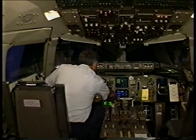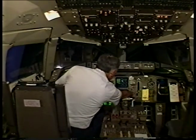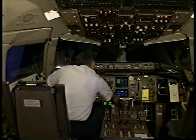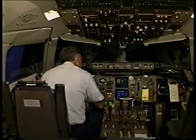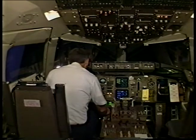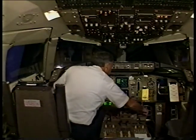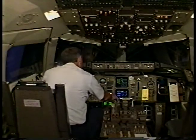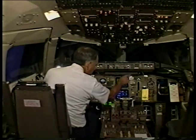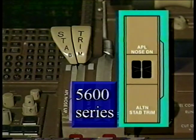When checking the status page on the 5600 aircraft, you may see a comparator byte status message if the IRSs are not in the nav mode. The weather radar is another first flight of the day item. It must be checked off on every flight. The manual stab trim levers seen here have been replaced on 5600 aircraft by alternate stab trim switches.